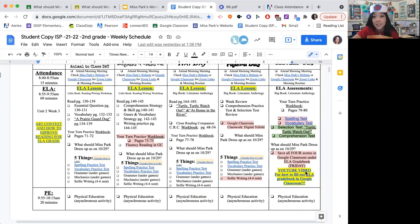All right, guys, let's get started with our one assignment for today, and then we're going to do your tests for today. Your assignment is your Your Turn practice workbook, pages 79 to 80. Your Turn workbook is your floppy book that says Your Turn on it with the sword. It's the blue book that you can write in.